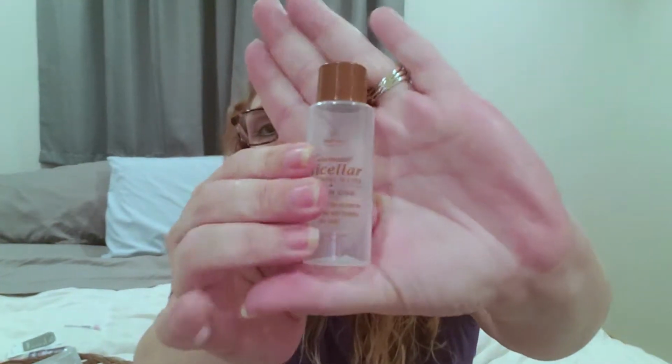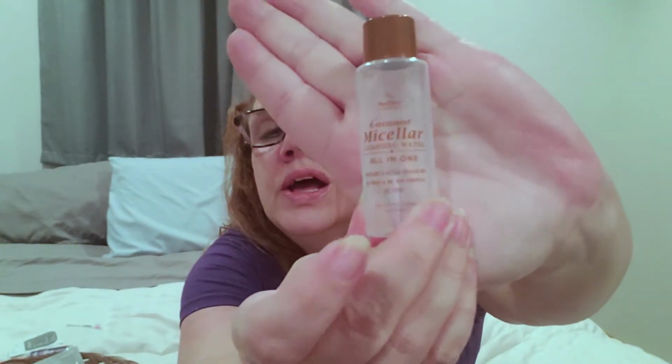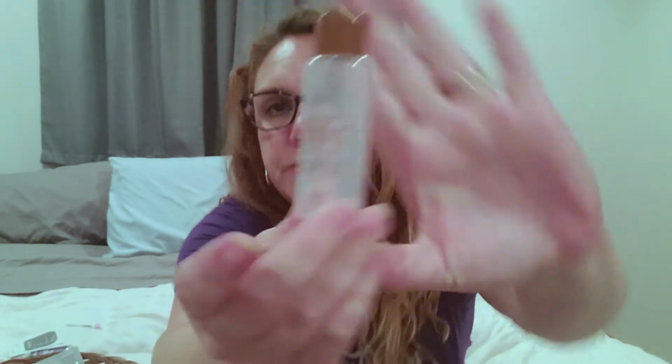This is from Pure Effect, coconut micellar cleansing water all-in-one. I think this probably came from one of my beauty boxes also. It's nice and refreshing. It was something that I probably used in the morning just as a quick refresh if I hadn't had makeup on or didn't have overnight masks on, something like that. Not something that I would go out and try and find and purchase.